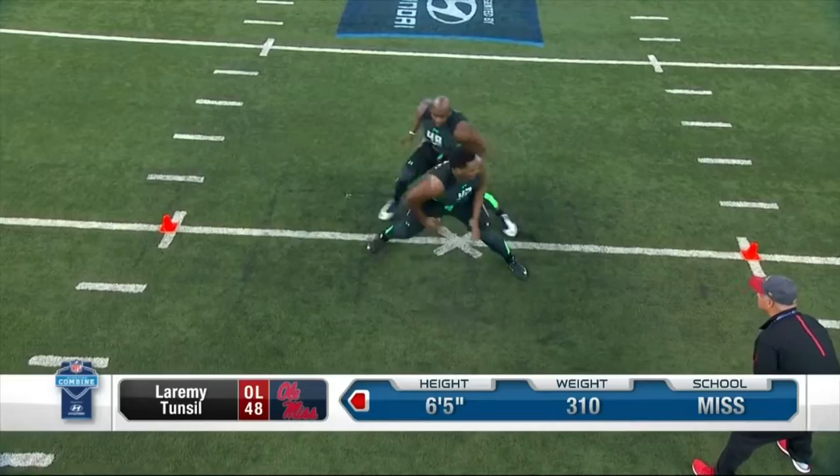Laterally. Hey, look at how Tunsil's weight, though. It's standing right in the midline. Yeah, exactly. You're getting tired, though. You got a little tired there at the end.